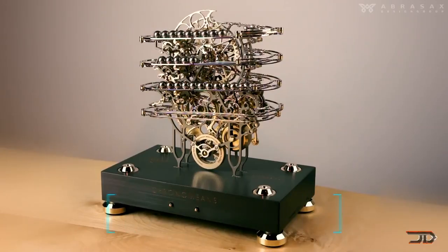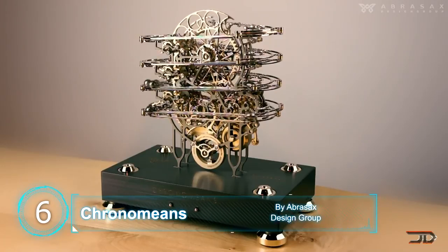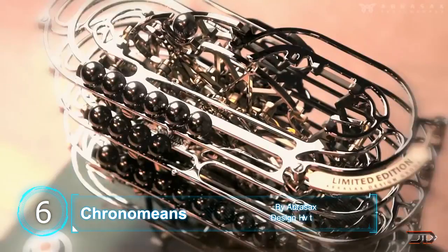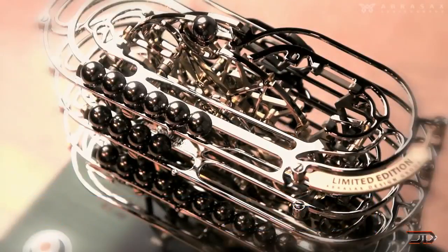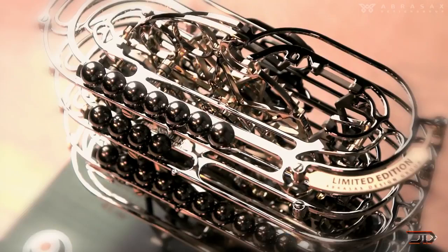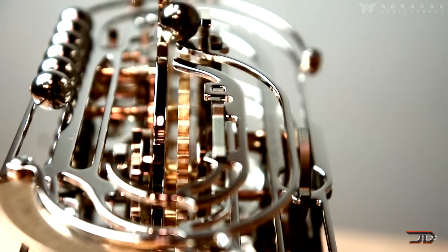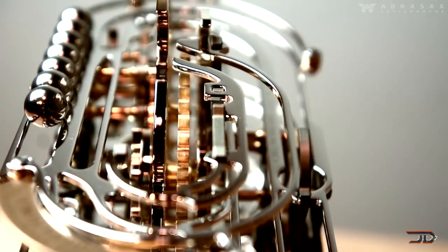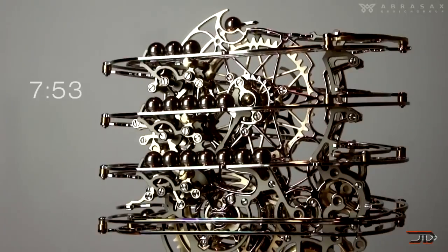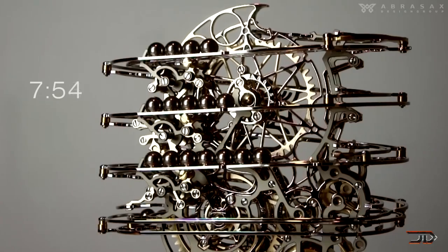At number 6, the Chronomeans. A limited edition clock is hand assembled, very expensive, and you would be lucky just to even find one. There are only 99 of these limited edition machines, and they're probably stowed away in some billionaire's basement, so I'm never going to be able to afford one of these. The Chrono is basically a ball machine which can tell time by using different rails and counts of number of balls on each rail. So it may take some time to actually tell what time it is, which was part of the intent behind this brilliant machine.